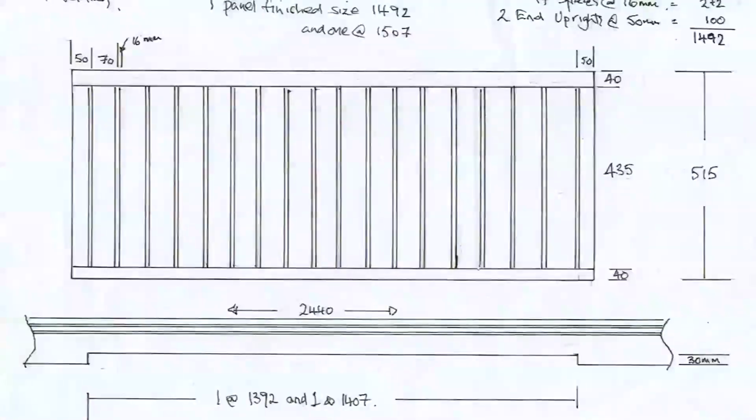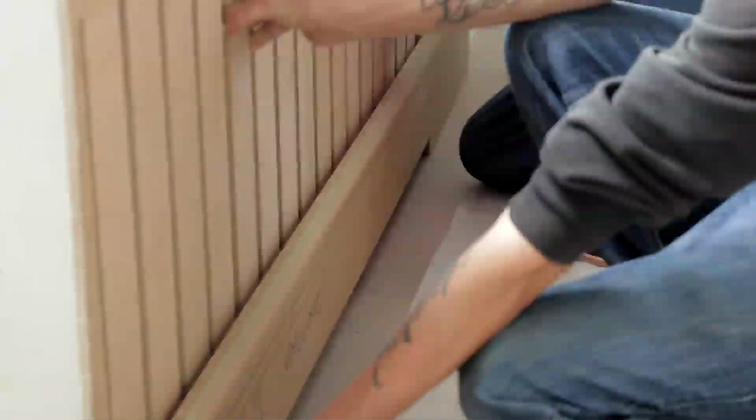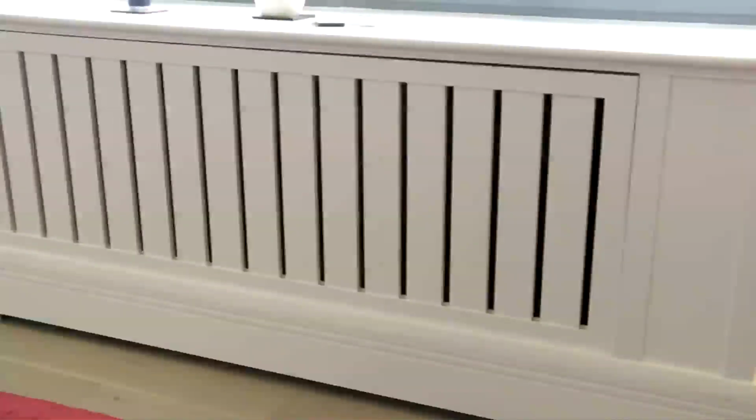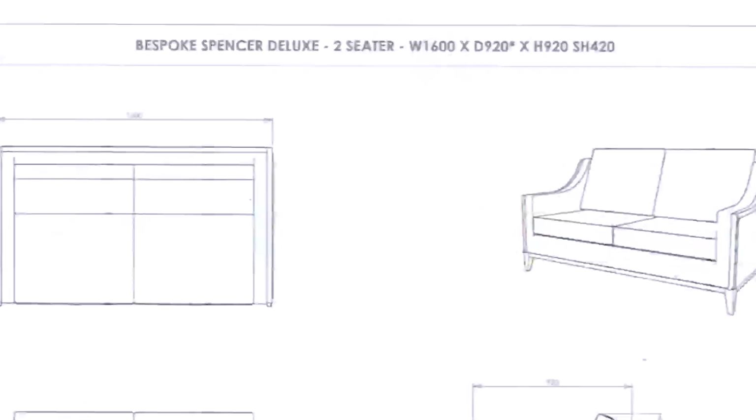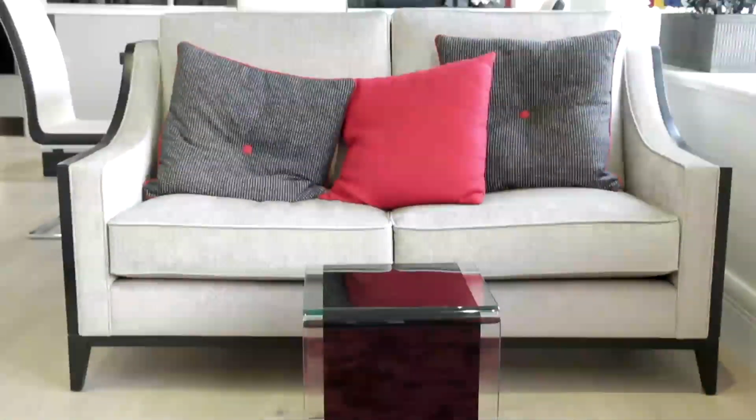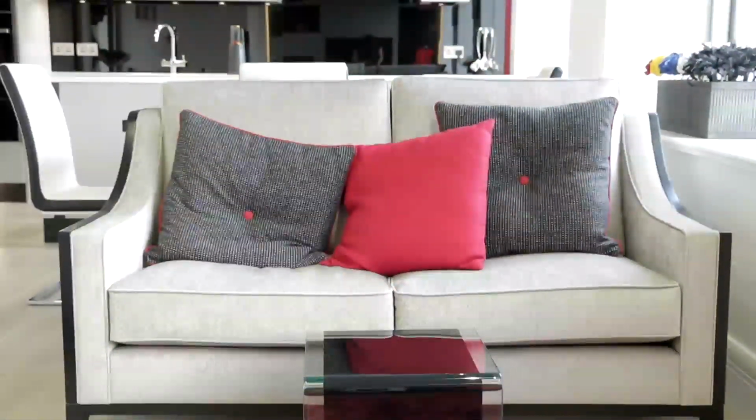The second element was we redesigned the old radiator covers, which were quite old-fashioned with the old mesh effect. Brought those up to date, again made in our specialist joinery works. And thirdly, the sofas, which are normally available in this type of style, but we had the manufacturers reduce the sizes to fit more in keeping with the size of the room.